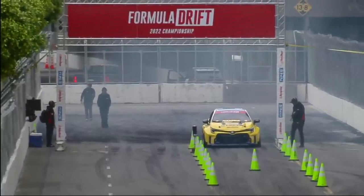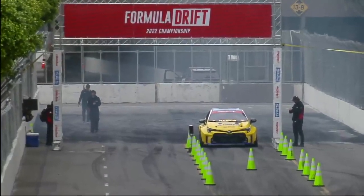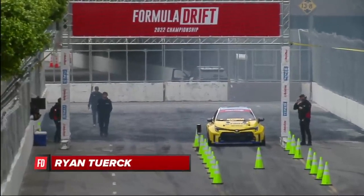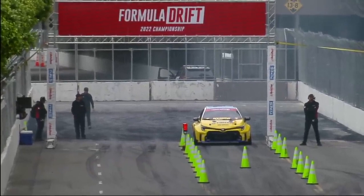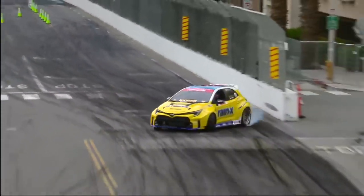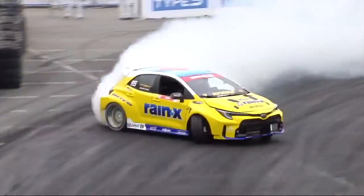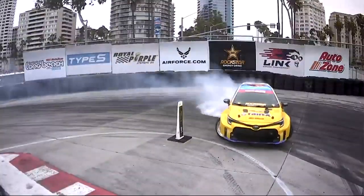So guess what? Without competing, with a bye run, a celebratory run, your winner here in Long Beach with this bye run, debuting his brand new Rain-X Toyota GR Corolla on Nitto tires, Ryan Turk is your winner here in Long Beach. So that means right now, let's yell send it on three. One, two, three, send it, Ryan Turk. A celebratory run for the Rain-X Toyota GR Corolla on Nitto tires, the rock star driver, the 411, the new dad, and now your 2022 Formula Drift Pro Champion here in Long Beach. Congratulations to Ryan Turk. He is your winner.